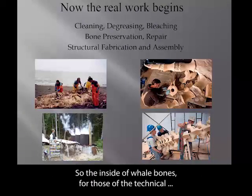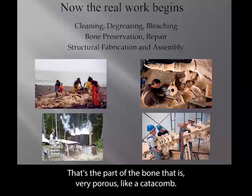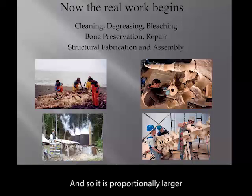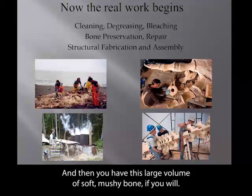So the inside of whale bones, for those in the technical crowd, is the bone marrow. That's the part of the bone that is very porous, like cancellous bone, and in you and I, it's filled with lipids and oil. We can derive energy from that, as do whales. But it is proportionally larger in the whale. So you have this very thin but strong enamel on the outside of the bone, and then you have this large volume of soft, mushy bone, if you will.